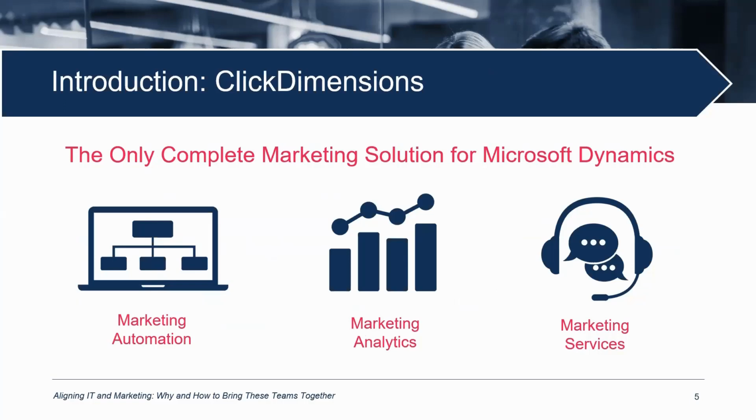As you can see on this slide, ClickDimensions is actually the only complete marketing solution for Microsoft Dynamics CRM, and we're made exclusively for the platform. We combine multi-channel marketing automation technology, marketing dashboards for deeper insights into marketing results and revenue impact. And we also provide a full range of world-class support and services designed to ensure the success for marketers at organizations that use Dynamics 365.